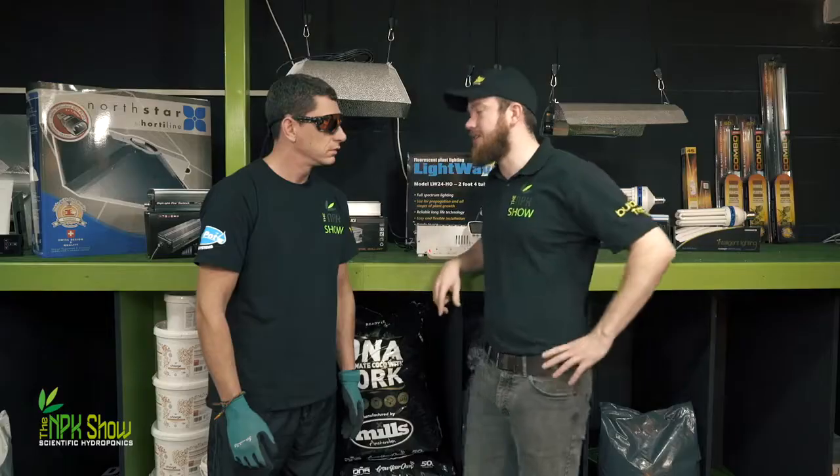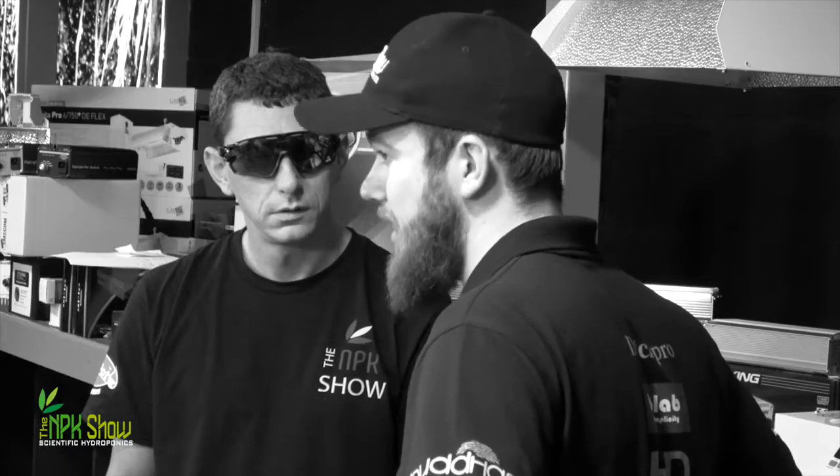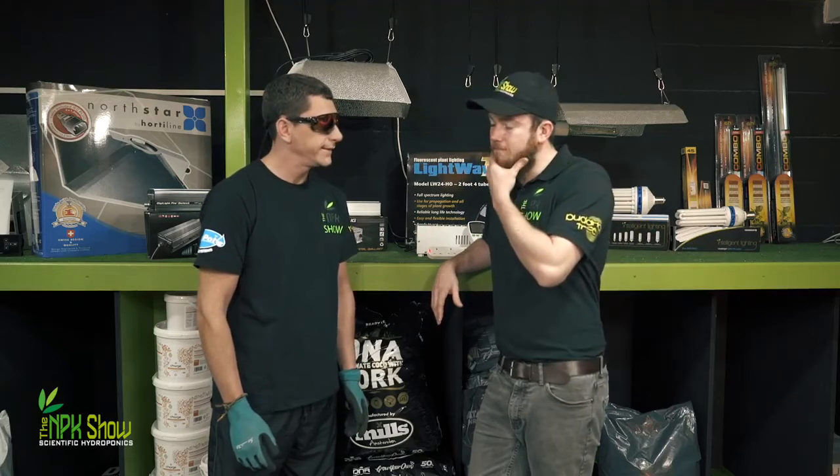A 600 watt LED is going to put out 600 watts worth of light. So it doesn't save you half the money on your electricity bill? Unfortunately, no. When these LED companies are saying that their 400 watt LED can compete with their 1000 watt double-ended light fixture, they're just spinning you a yarn. Oh, that's not too good. Telling porkies.